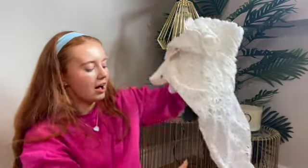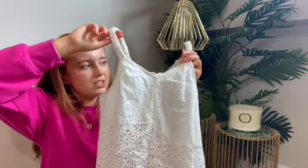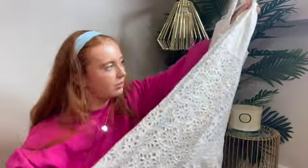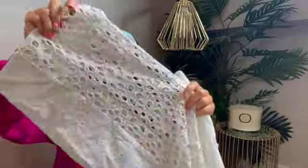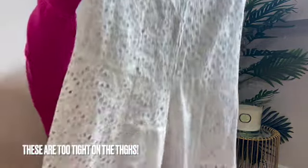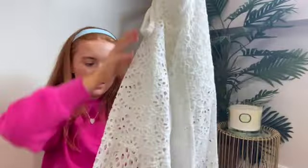Next up, we have some embroidery anglaise. And I can't remember what this would be. Oh, it's a jumpsuit. So it's an embroidery anglaise jumpsuit, and it's different patterns the whole way down. You can see this bit here is all see-through. Well, half of it is. But yes, this is also from the kids section, so this is 13 to 14 as well. And you'll see in the try-on the bits where I'm saying that it's see-through.